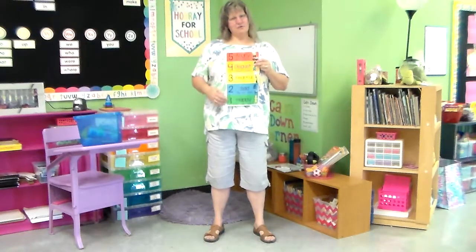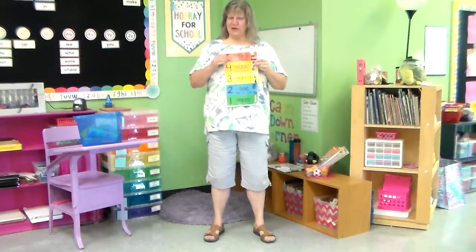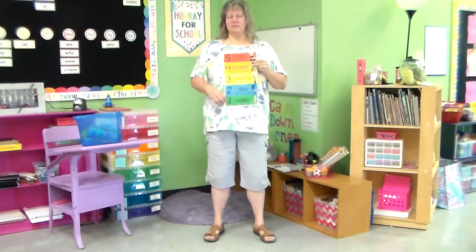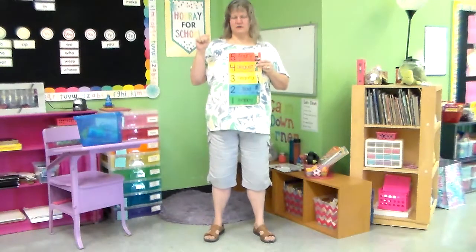So if you have a number system to be able to tell an adult how you're feeling, then they might know better how to help you, whether you're okay or need to use a seat skill or go to the calm corner and need them to help you. So we're going to go over these together. A number 1 is everything's great. I'm doing good. I'm ready to learn. My brain's ready to learn.